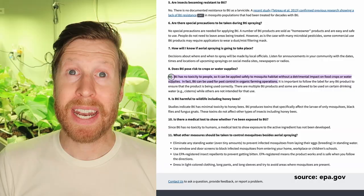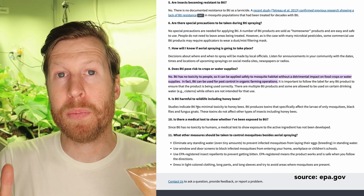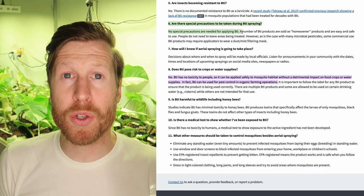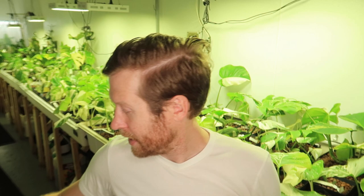And again, I've done my research on this, so I know it is not harmful to humans or pets or anyone like that, or really any other insect outside fungus gnats and mosquitoes and a few other flying insects. So BTI is safe to use around the house, and neem oil is safe to use around the house. I really don't suggest using something dangerous but effective like Bayer's 3-in-1.